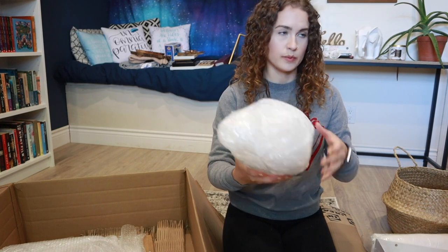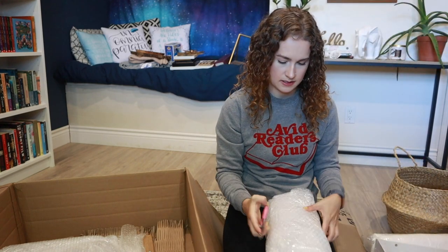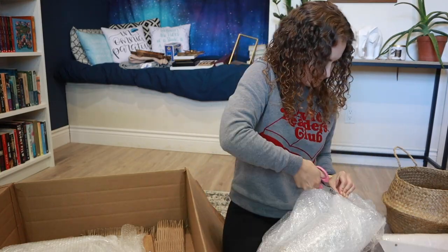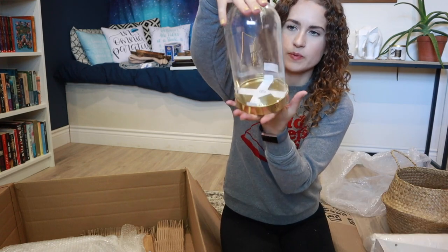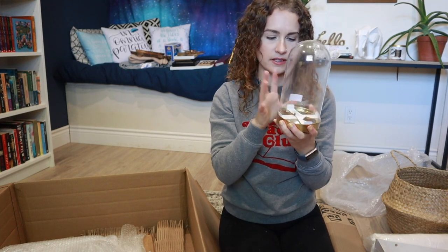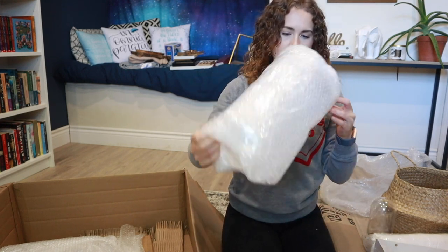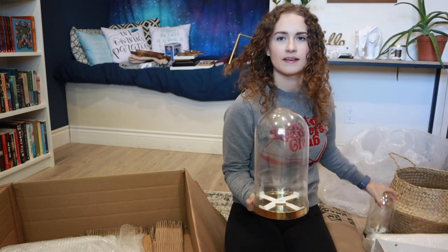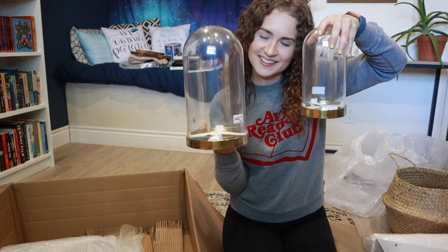And then I have this bubble wrap thing. Let's open this up. Impossible to get into. Okay, I got this little glass dome thing. Not sure exactly what I'm gonna do with this, but I thought it was really cute. So I got 2 different sizes. I think this is the smaller size. Assuming this is the bigger size. Yeah. See? Aren't they so cute?